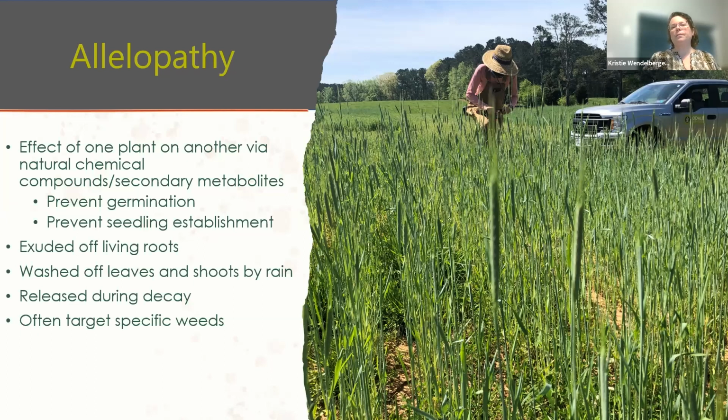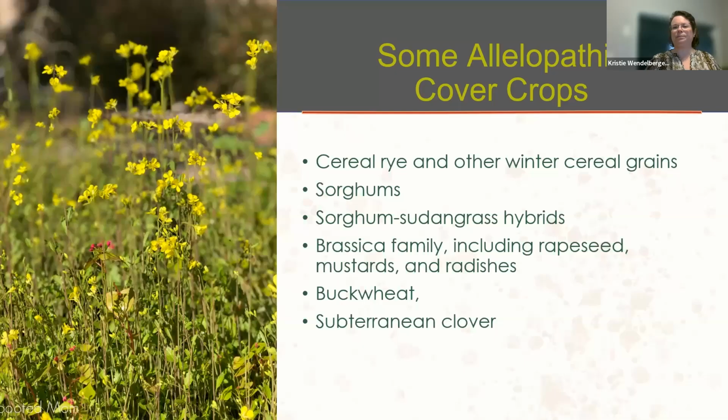Just like I was saying, in nature, plants will create these allelopathic chemicals to defend themselves against other plants. And so a lot of times they're focused on certain plants. So you do want to know what weeds you're up against and whether or not an allelopathic cover crop would help. And generally they help with small seeds, which tend to be more susceptible to allelopathic cover crops. Some allelopathic cover crops are cereal rye and other winter cereal grains, sorghum Sudan grass hybrids, brassicas, buckwheats, and subterranean clovers.